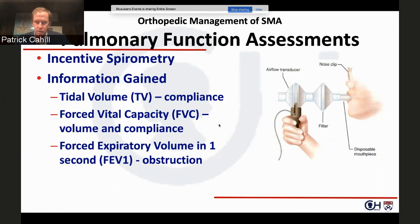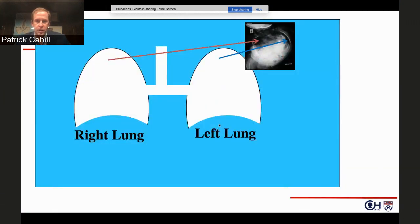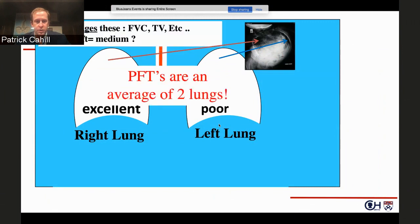And I'll just talk about some of the limitations with spirometry. It requires our patients to have the maturity to be able to participate with the exam and give forceful exhalation, and things like that. And also, it's a summation of both the right and left side. And when we're thinking about surgical decision making, we really want to address areas of pathology. So we would like a little bit more regional and granular data when we're thinking and planning for surgery.